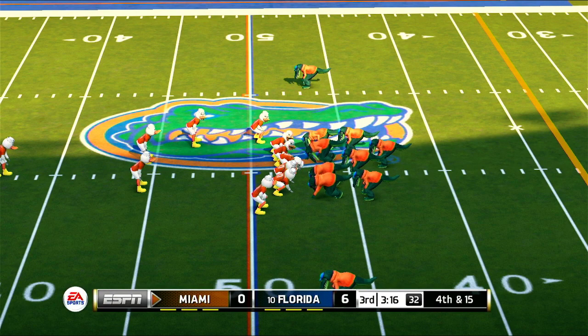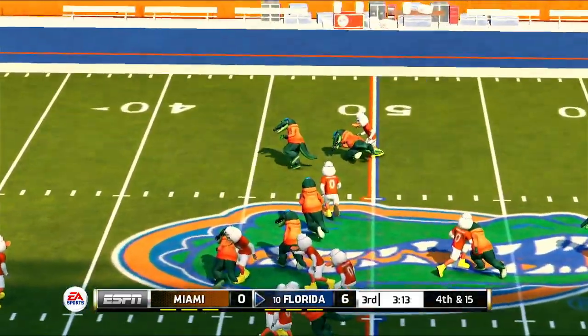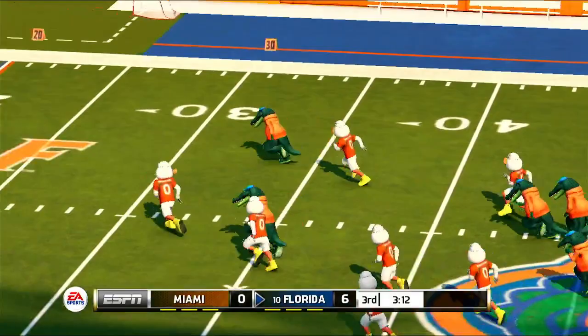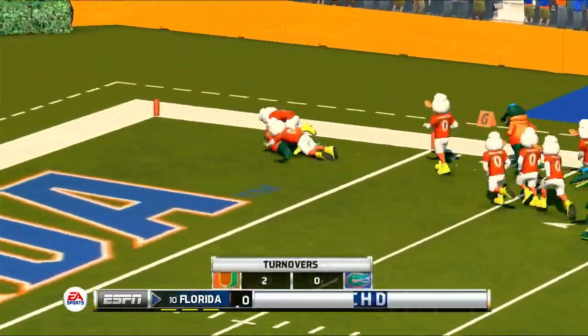He doesn't want to touch back here. He wants to knock this ball inside the 10. He punts. No, he won't. Got an opening. Touchdown, Florida.